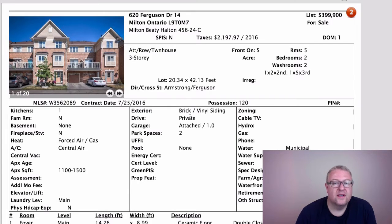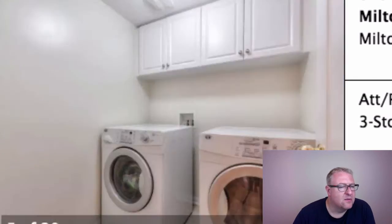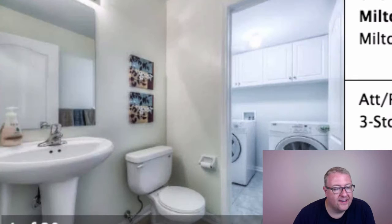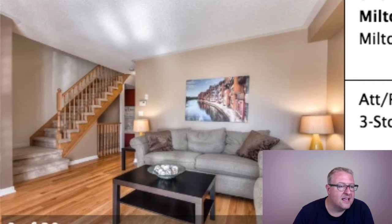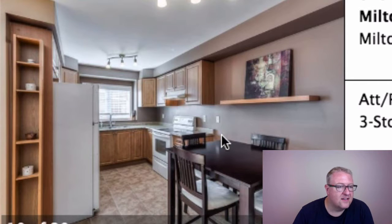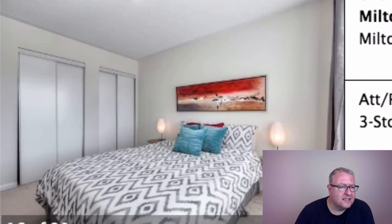So 620 Ferguson, $399 is a price that we don't see for any townhouse very often. So this is going to get massive response just because there's just nothing out there. So the laundry is off the powder room, which is on the second floor. The main floor, like we showed you, was just a hallway. It might be big enough for a small home office. And then you've got a kitchen nook that kind of is off to the side. What's nice is there's still an eat-in area. I think it's about 1,200 square feet. And it looks clean and tidy.